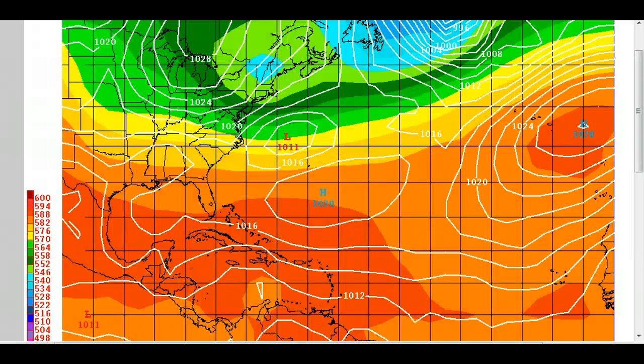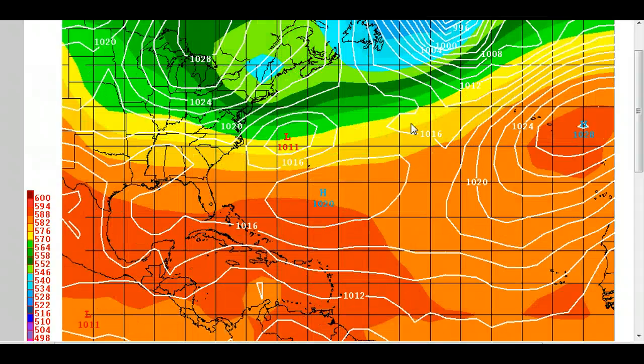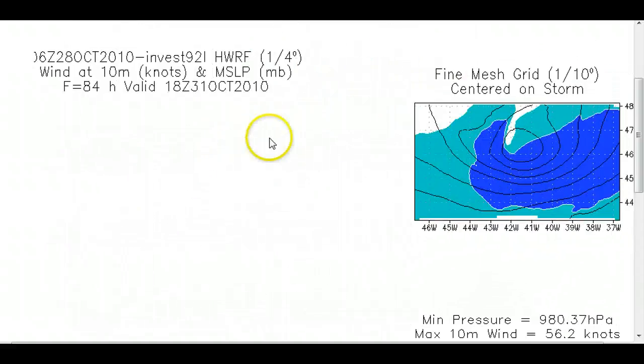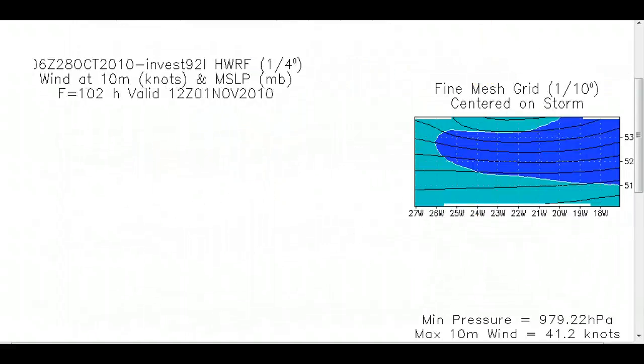UK Met model, just going to show you where 92L may go. And again, here it comes. And then again, pretty close to the island of Bermuda here before moving off to the northeast. HWRF model, again, pretty close to Bermuda as it hooks off to them. So you see the trend with 92L is getting it pretty close to Bermuda and then out to sea.